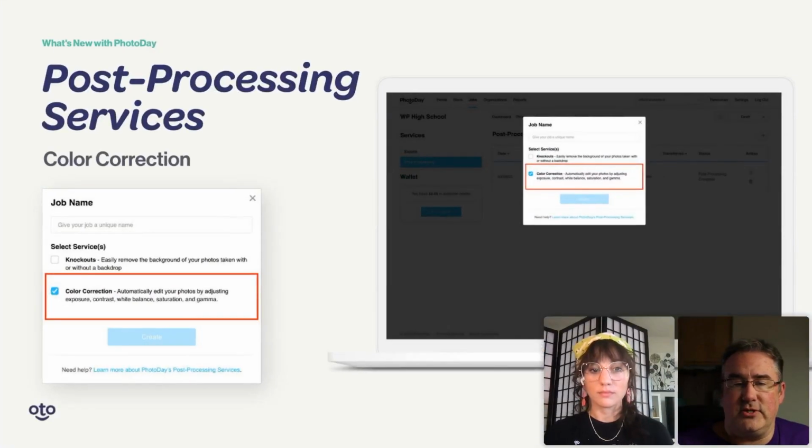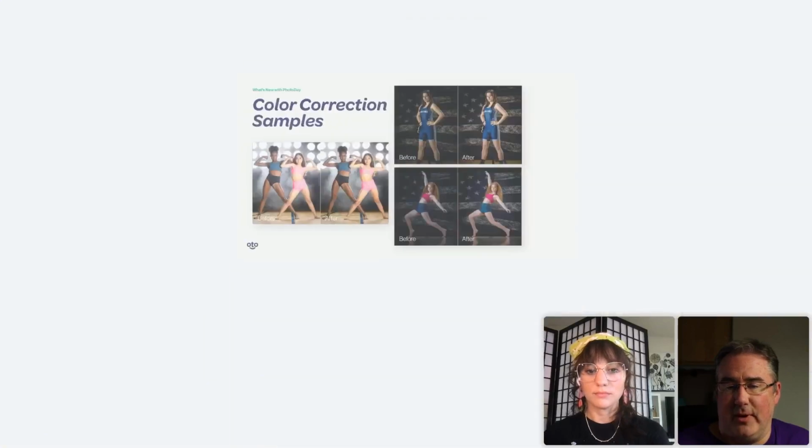And then, of course, I think the prices dropped too. So we'll talk about that on the next slide. But also, we've added color correction services. So you can add color correction to each of your images. So here we go. Little example.